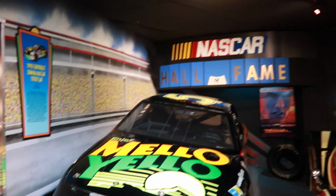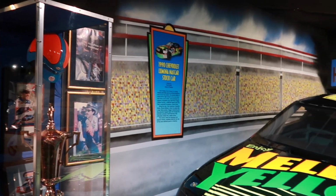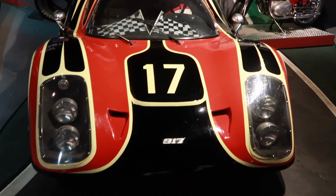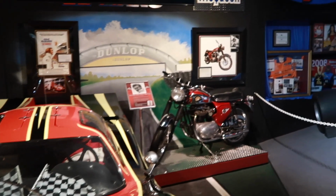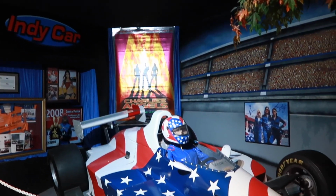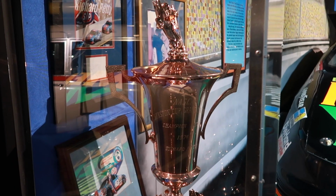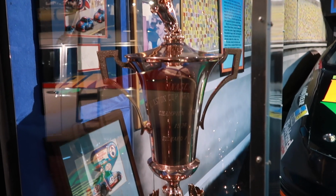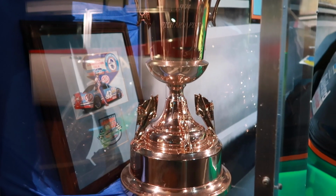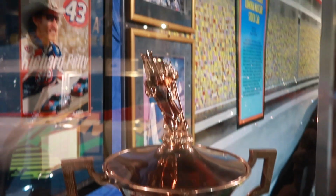Little NASCAR going on over here. 1990 Chevrolet Lumina NASCAR stock car. Steve McQueen. Here's an Indy car from Charlie's Angels. I remember this. We got the Richard Petty Winston Cup here from 1974. Sorry about the glare, but it's really pretty. Pretty cool.